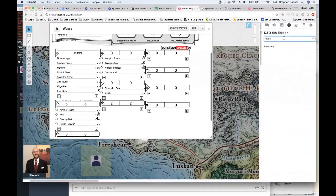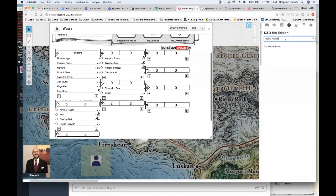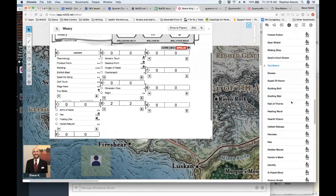So our compendium has the majority of the content of the rules, depending on how much of the SRD rules you're using versus the Player's Handbook, which is for sale on Roll20, versus the Monster Manual that's for sale on Roll20. But if I look at spells, and we were talking about magic missile, underneath the spells section, I have all manner of spells. So let's filter this down to, I know magic missile's level 1. So I'm just going to bring it down to level 1 spells, which there's still a ton.